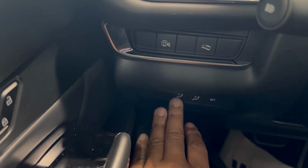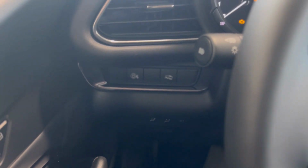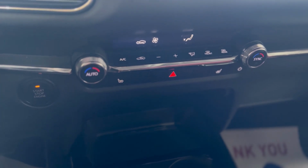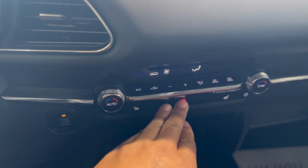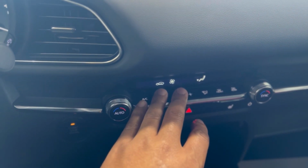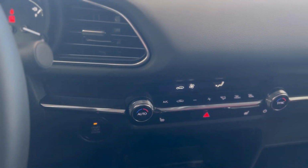Down below, you have memory seats in this particular model. And then below that is where you would find your hood release to open the hood. And you have your power button. And then you also have your dual climate control, your heated seat buttons, your 4-ways here. All these buttons are really nice as far as being able to touch. When you touch them, you can feel the quality. Even in your turn signals, when you pull the lever down, you can feel the quality in the vehicle.